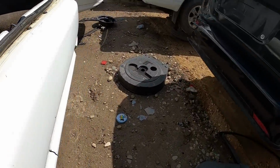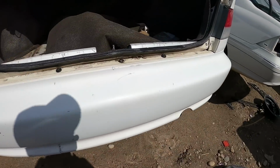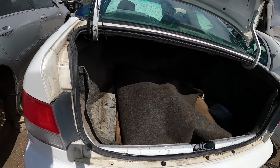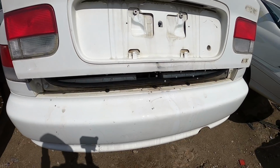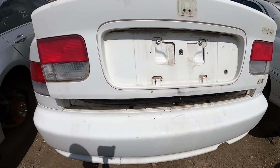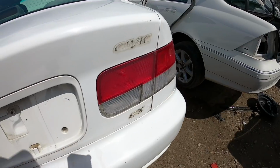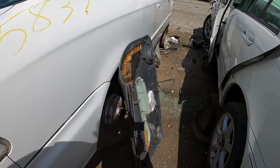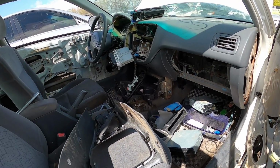Rear bumper looks like it's in not great shape. Still has the OEM tails on it though. Oh my god. It is a water park. So tails look good. If somebody wanted to come swoop those, they're in good shape. Yeah, I don't know why. Like I said, it just smells like a water park in here.